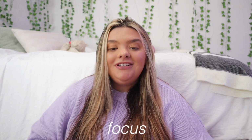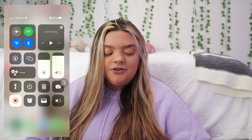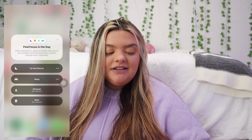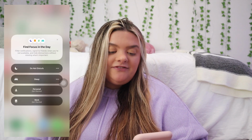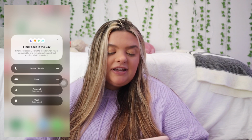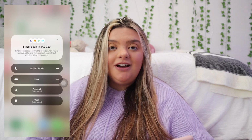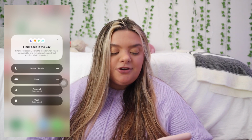Okay, so the next thing I want to talk about is the focus. This is so cool. So in order to get focus, you'll just swipe down on your control center tab and you'll click on the button that says focus, and then you can see it says right here, find focus in the day, filter notifications, signal to friends when you're not available, and hide distractions without missing what's important. So you have the options of do not disturb, sleep, personal, and work.